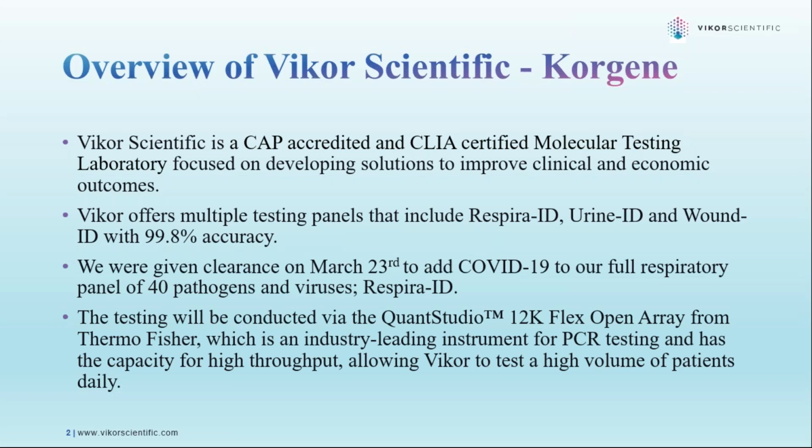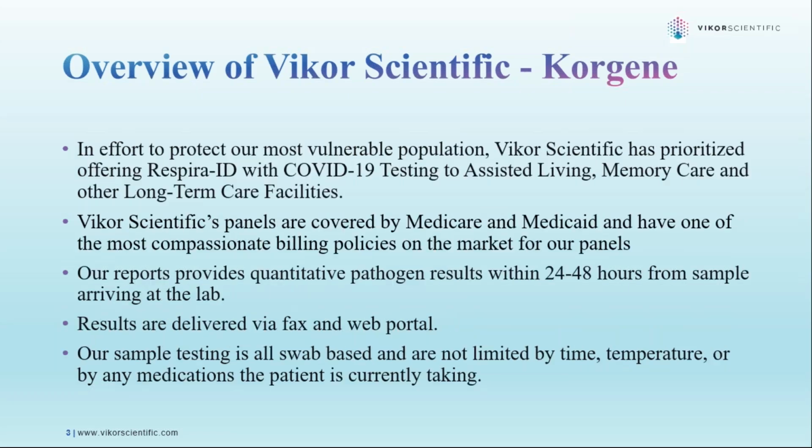We'll be conducting it via the QuantStudio 12 Flex Open Array. If anyone wants to do a real deep dive on the clinical side, what type of tests we're doing, we have plenty of information. But basically, it is a market leader instrument for PCR testing. It has the capacity for high throughput, which allows us to test a high volume of patients or residents every day.